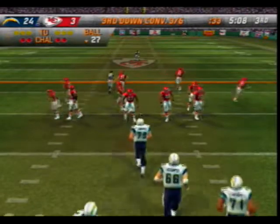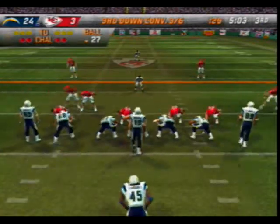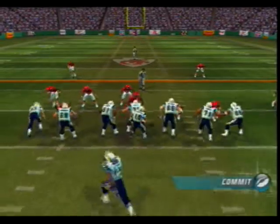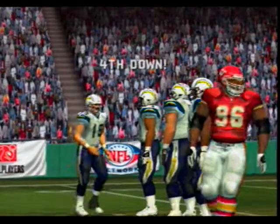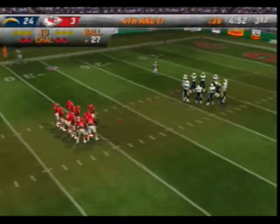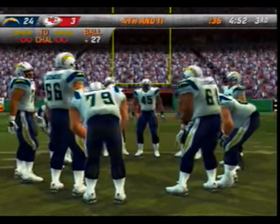Ball on their own 27. Ball on the 27-yard line. What's the hard count? They've done very well on third down to this point. All right, now. Gets the pass off, and he fails to hang on to that. You just hate to see that kind of thing happen. You're trying to get some momentum going, or keeping your momentum going, then your guy drops a catchable ball to bring up fourth down.